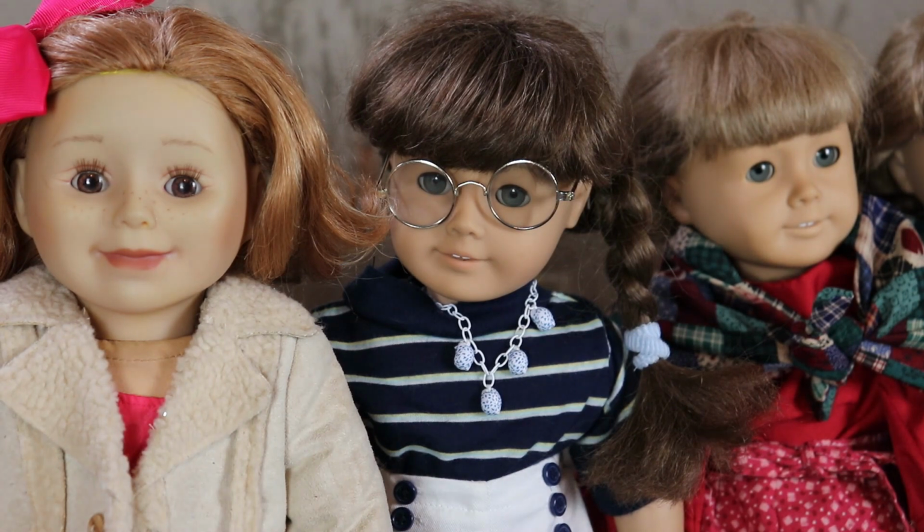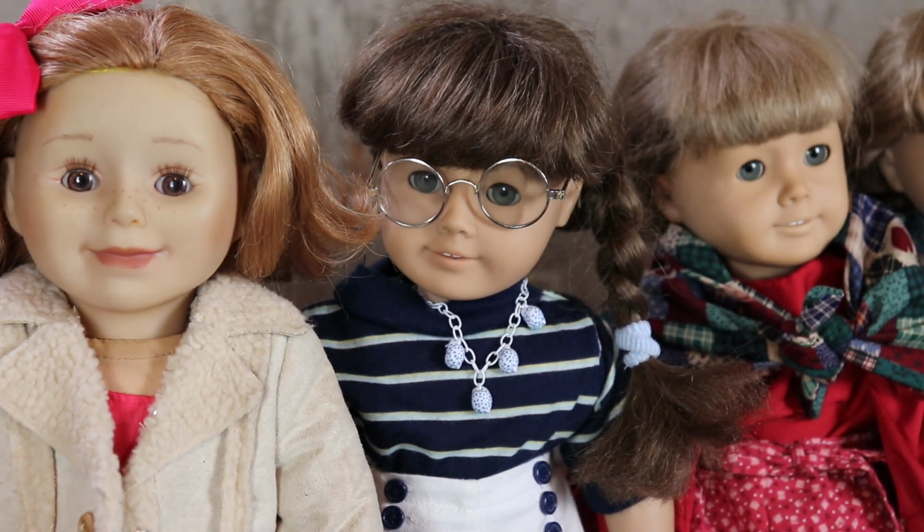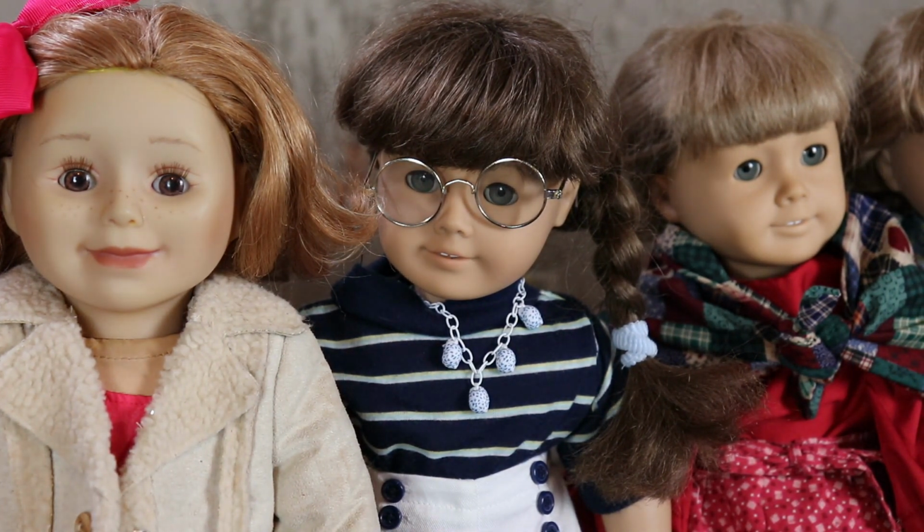Next we have Molly, and I got her from a thrift store for $7.99, I believe. So for $8 I got Molly, and she was on my wish list. She was the doll that I wanted next.